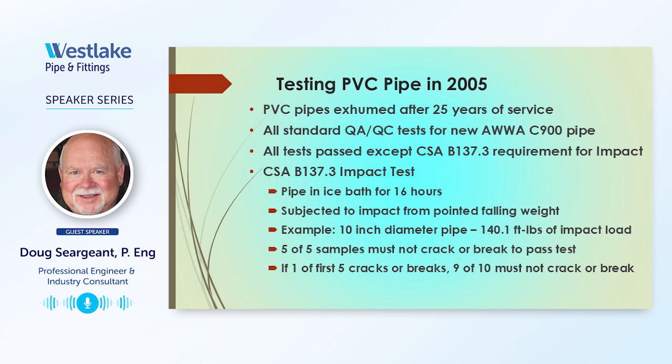In 2005, we did another test. We just took pipes that had 25 years of service. And we did all the same kind of testing again. And the bottom of this slide just has a little bit more detail on that impact test under cold temperatures. So that just explains basically that you take 5 samples and none of the 5 can fail. If one of the 5 fails, you do 5 more and the next 5 need to pass. And if they don't pass, then the pipe does not pass the test. End of story. So there's not a lot of opportunity for problems or failures with those.